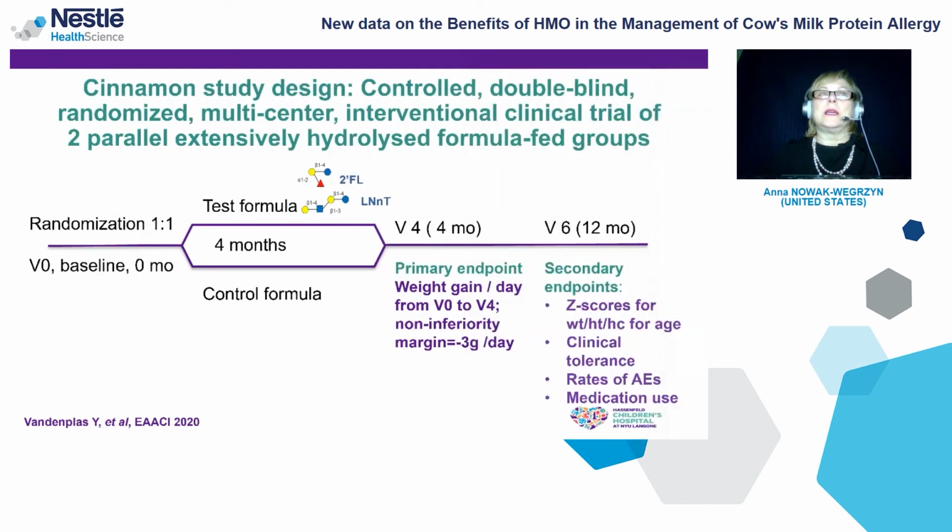This is a randomized blinded trial. The enrolled participants were randomized 1-to-1 to either receive test formula with human milk oligosaccharides or control formula for 4 months. And at 4 months in the study, the primary endpoint was evaluated. It was weight gain per day. Those infants were also followed for additional time until the V6 time point, which was 12 months in the study. And at that time, the secondary endpoints were evaluated, such as growth parameters, the rates of adverse events, medication use, infection rates, etc.